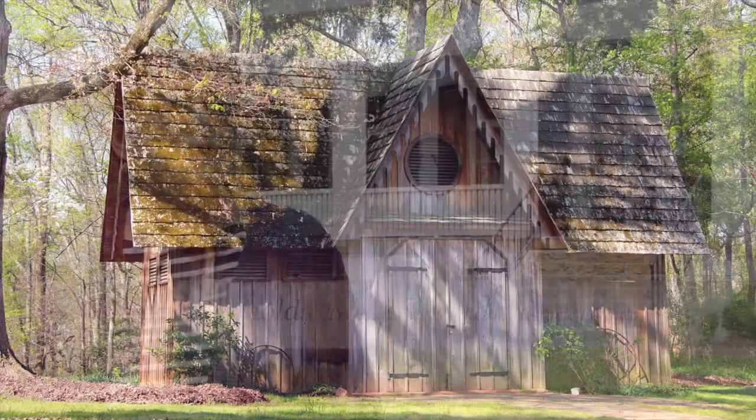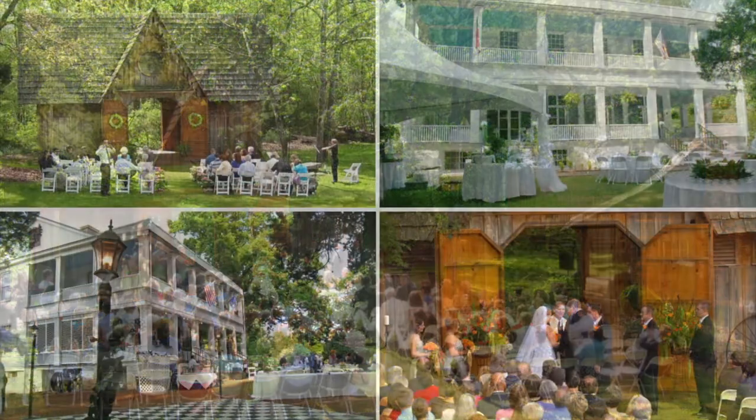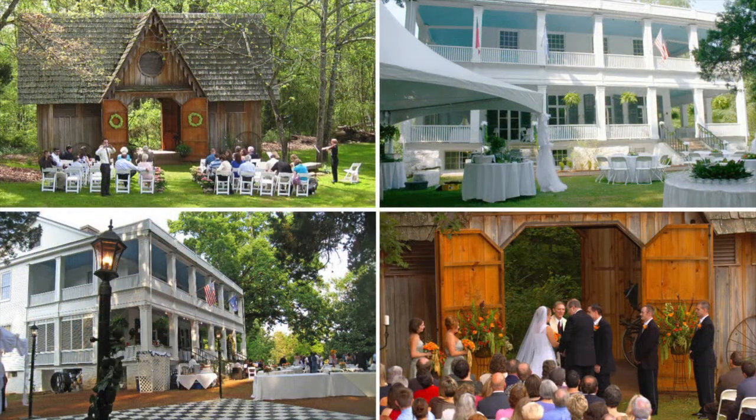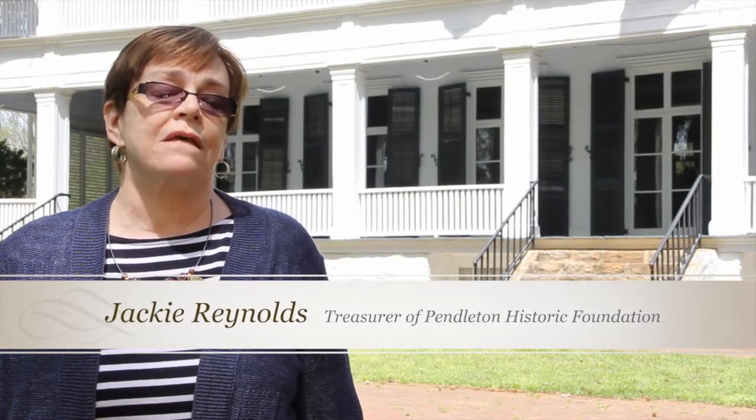We actually rent out the grounds for weddings and special events. Usually they occur in front of the carriage house. We have probably any place between 15 to 25 weddings per year. Whenever we have weddings and so forth, all that money goes into the restoration and the maintenance of this house.